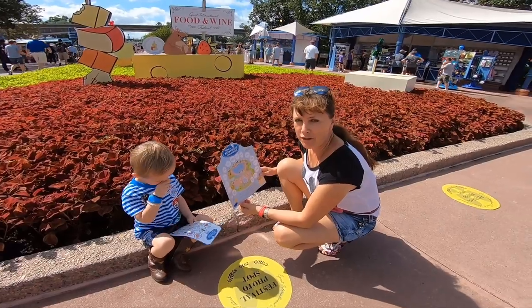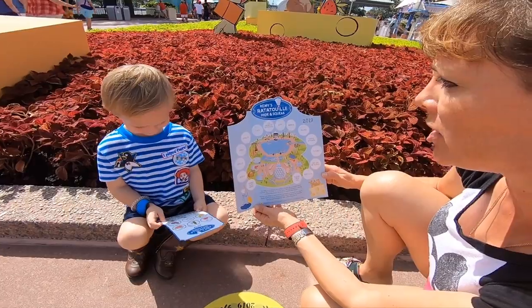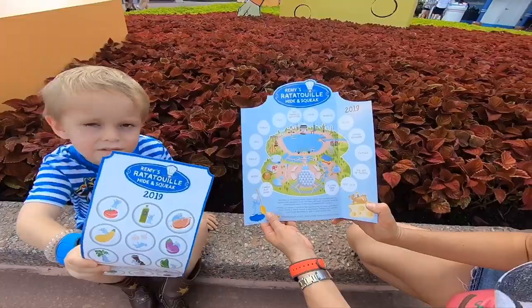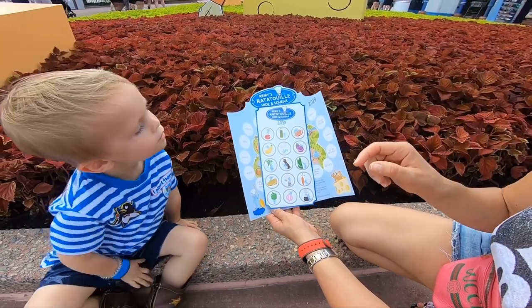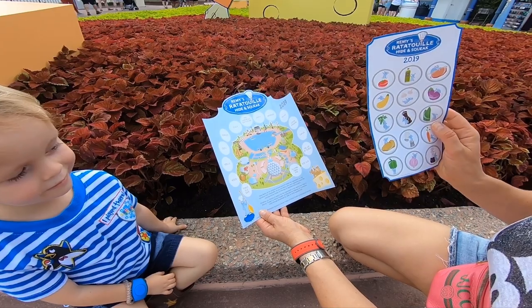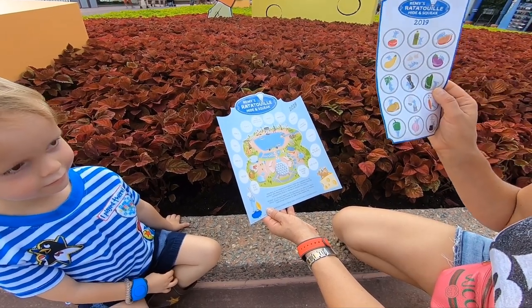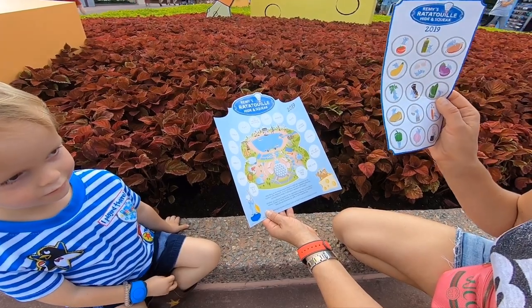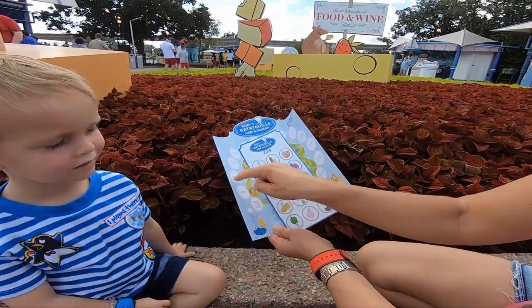Today we're at Epcot International Food and Wine Festival, and we got this Remy Ratatouille hiding game. There are 15 Remys hidden all over Epcot, and there's 11 countries, but there are 15 stickers. So every time we go through each country and the four little shops, we try to find Ratatouille and put the sticker on each spot.